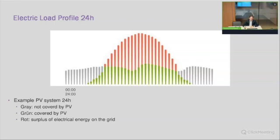What we can do now is the green area would be covered by solar PV systems. During the day they produce electricity, and that energy we can then cover on the electrical grid by solar PV. The critical thing is now the red area here, which is not demanded by the grid. So this is actually free available energy on the grid.